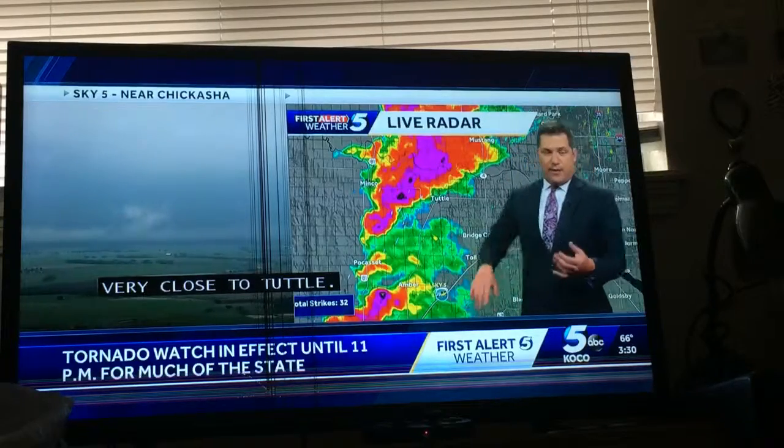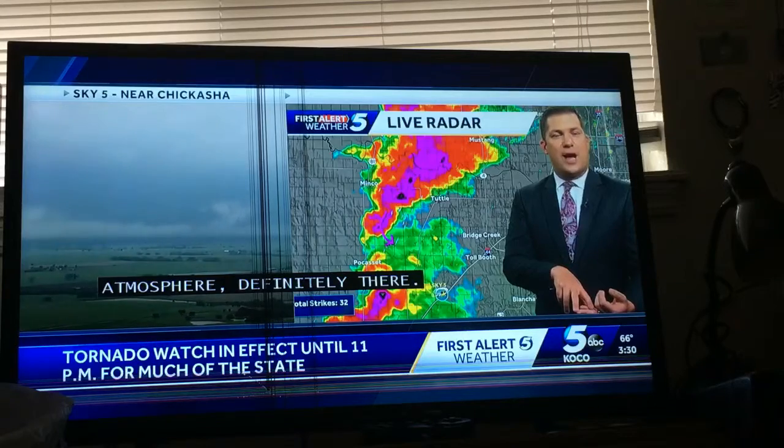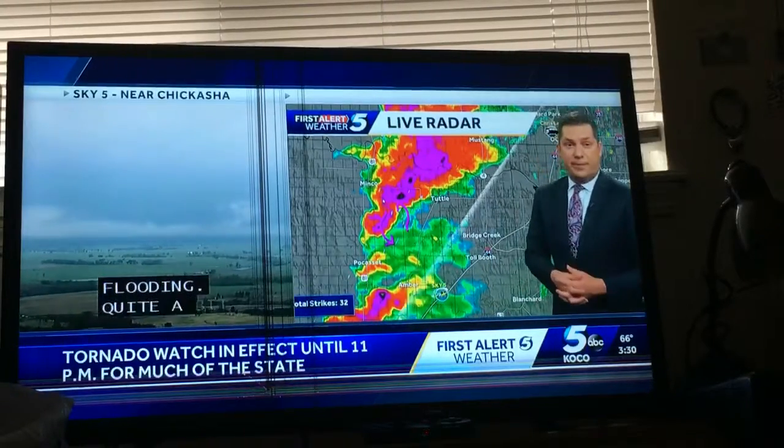While we've been talking a lot about the hail threat today and the tornado risk for today, also very much need to be concerned about the threat for some flooding. We're going to see quite a bit of rain that's going to move in as we go into the evening. We'll send it over to Abigail Ogle for an update of the newscast.